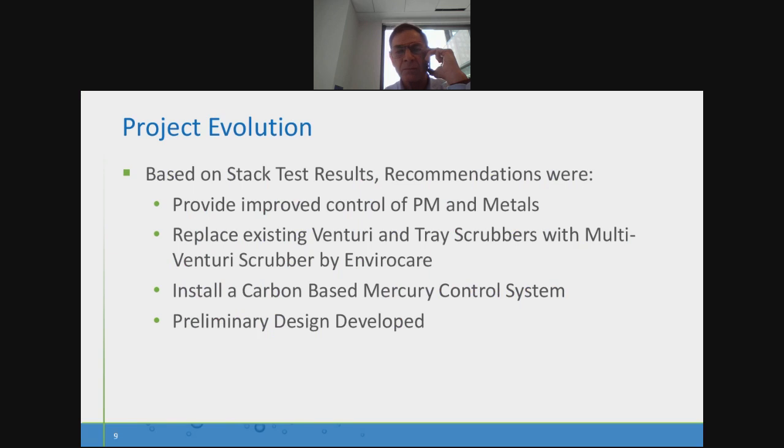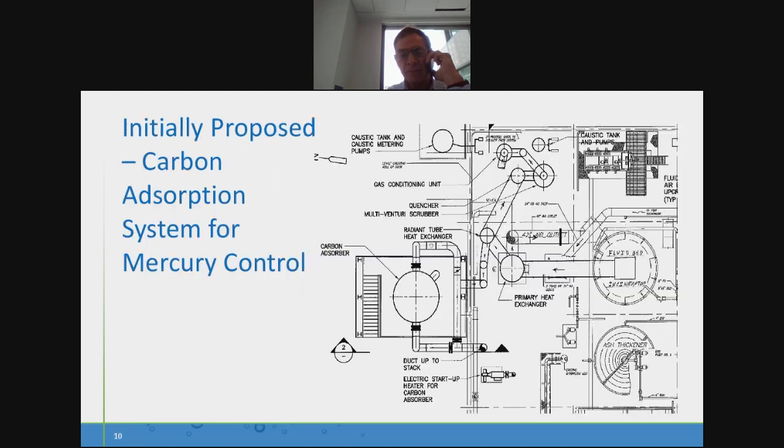So we started the project based on the stack test results to provide improved control of PM, particulate matter, and the metals. We replaced the existing Venturi, because they're corroded, and tray scrubbers with multi-Venturi scrubbers, and then installed a carbon-based type of mercury control system. So we started and got into preliminary design. Shown here, we sketched out the carbon adsorption system for mercury control. It picks up quite a bit of space, so there's no space in the existing building to accommodate it, so it needs to be set outside.